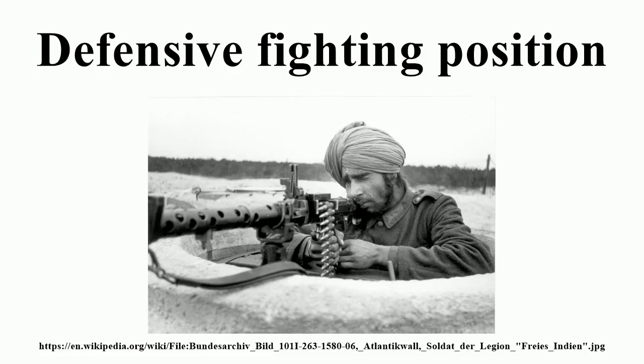In training, DFPs are usually dug by hand or in some cases by mechanical trench diggers. On operations, explosives, especially shaped charges, may be used to increase the speed of development. Developing and maintaining DFPs is a constant and ongoing task for soldiers deployed in combat areas. For this reason, in some armies, infantry is referred to as gravel technicians, as they spend so much time digging.